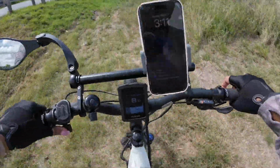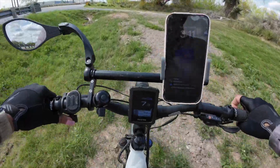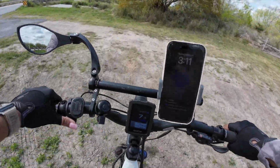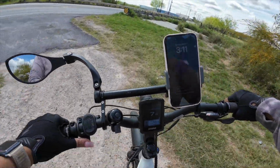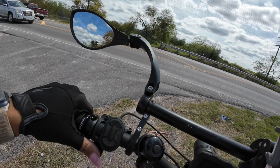I do hit the throttle a little bit, and then like this right here, yep, I just hit the throttle and go right on up. Look at that. So if you're looking for a bike, I'm telling you, this girl, she'll get it. Now I'm going to stop here and wait for Doug.